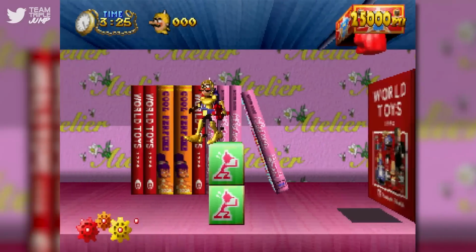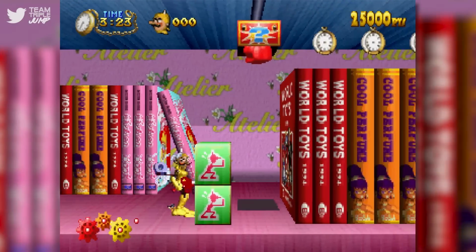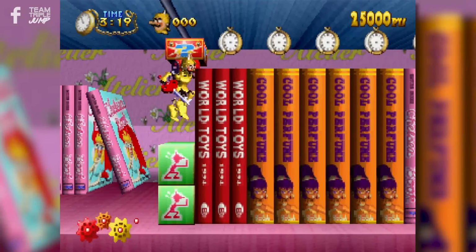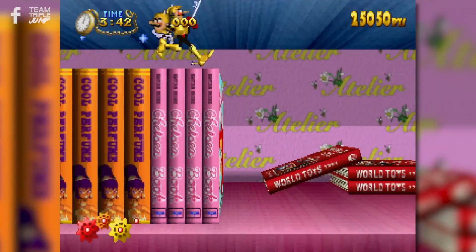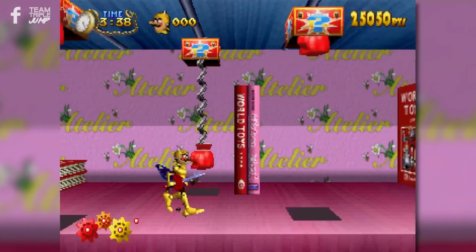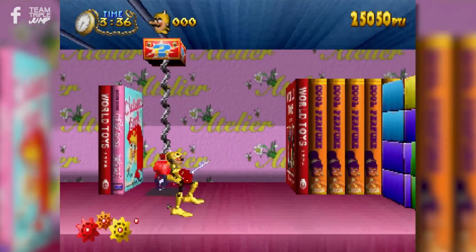Clockwork Knight received an average review score of 66.67% according to Game Rankings, but that was based on just 3 reviews, so I'm going with an average of Metacritic's 13 listed reviews instead, for an average of 76.5%.